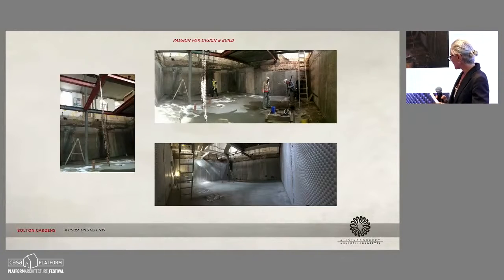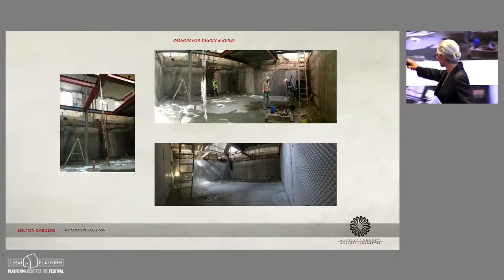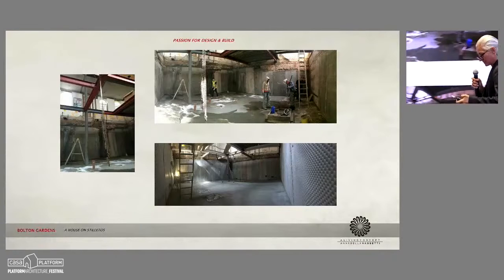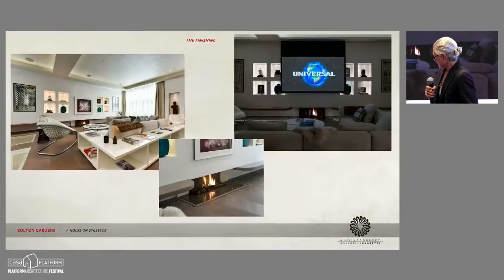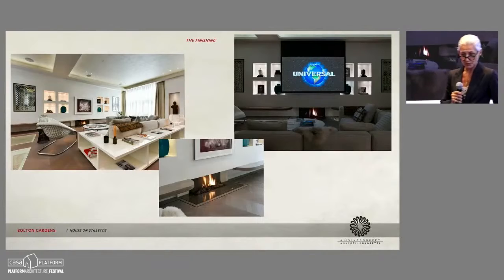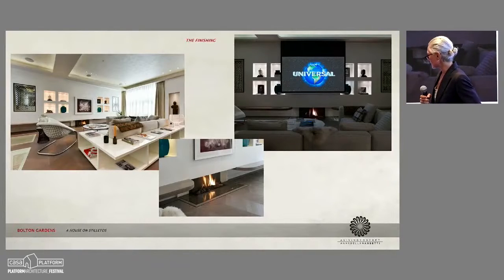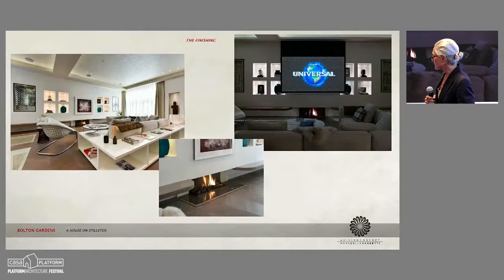But let's go back to this. This is the new basement excavation, as you can see. And this is the pit that I had to change right there. Thankfully, we managed to make the structure safe, and we managed to start building the interior of the property.